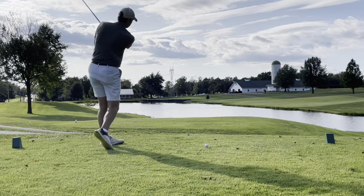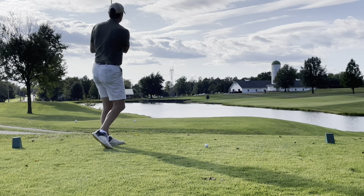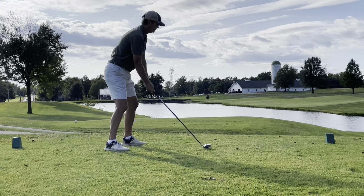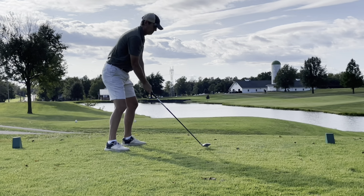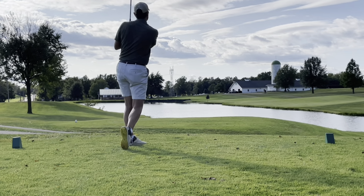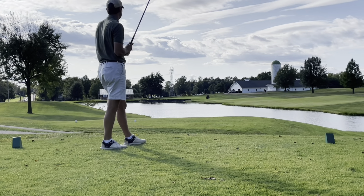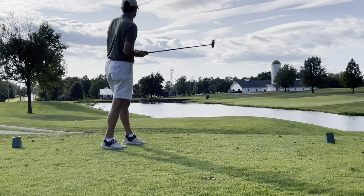So on to 18, which is a very cool hole. Water all along the left side. It's short, less than 300 yards, but you definitely can't miss left. So I hit a pretty good shot, kind of drew it, started it right, and it got a nice kick off the cart path, back down toward the hole.